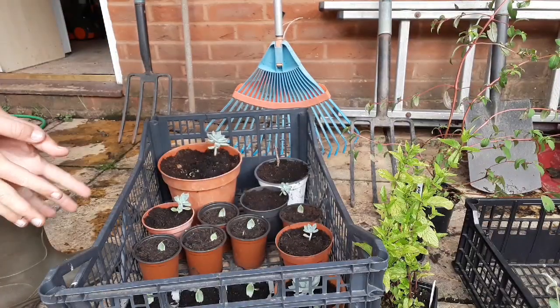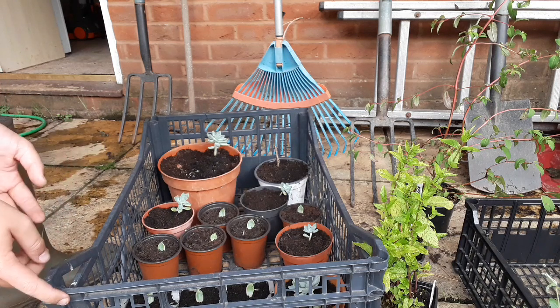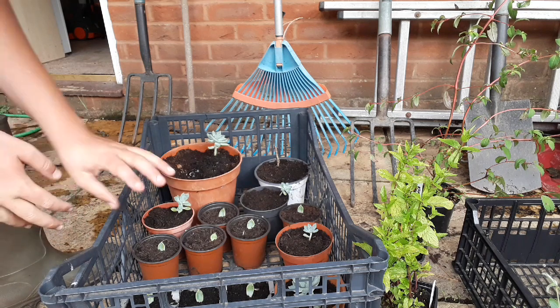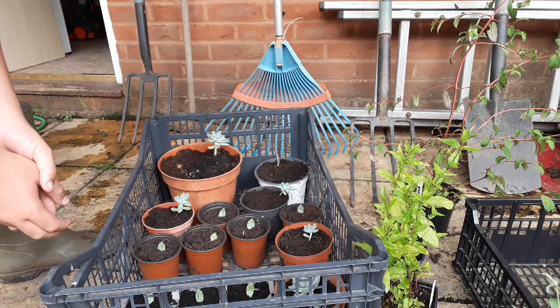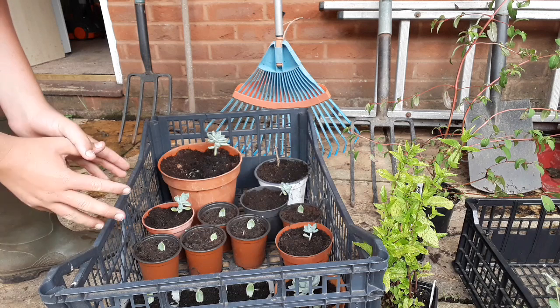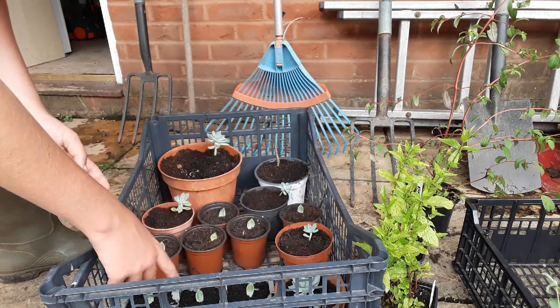So these are all the succulents. Now, I didn't purchase these. The kind gentleman gave me all of them, which was really kind. It was all one big plant. But on the drive home, I discovered that they fall off quite easily. And on the drive, as it was quite bumpy, lots of leaves fell off. So I've potted up all these leaves here.